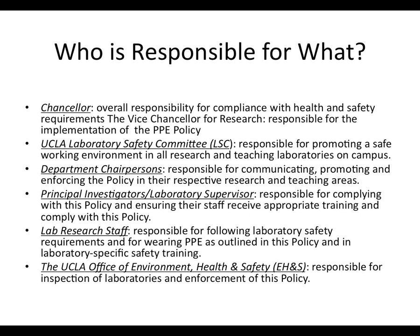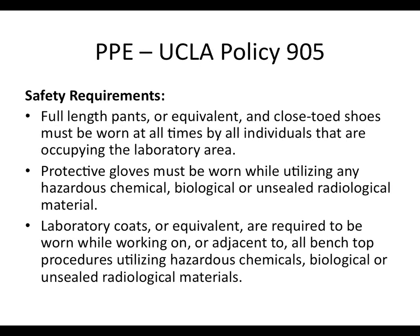We actually have data on this that we'll go through at the end, because that's what researchers like to see, data. And then finally, very importantly, the UCLA Office of Environment, Health, and Safety is responsible for inspections of laboratories and enforcement of this policy, and they play a critical role in this whole implementation. Right. So what is exactly the policy? Okay, so there's a lot here, and we'll have 3 slides of this policy.